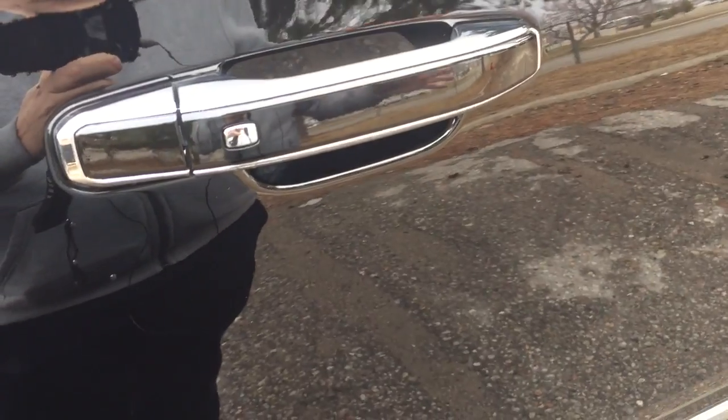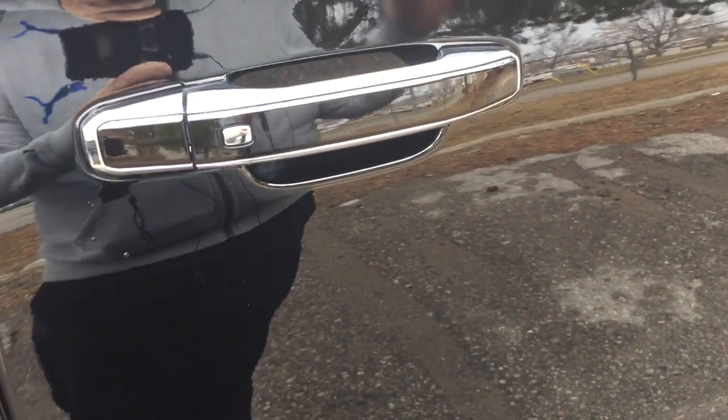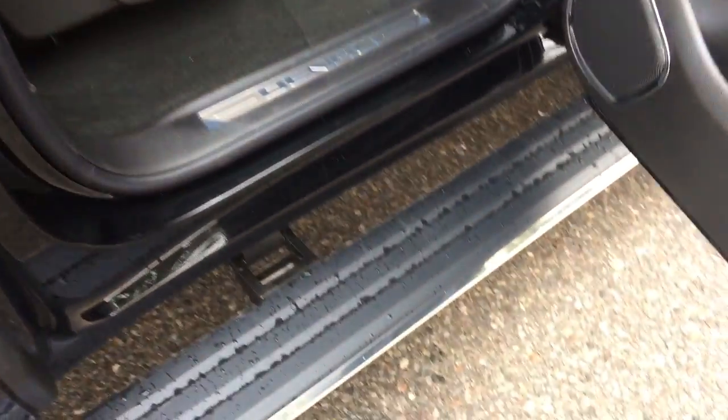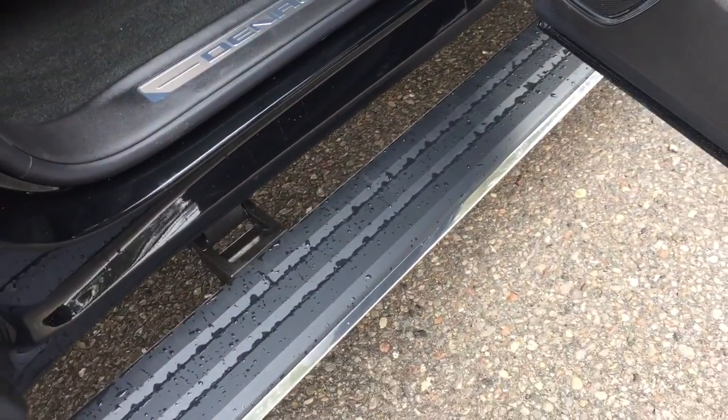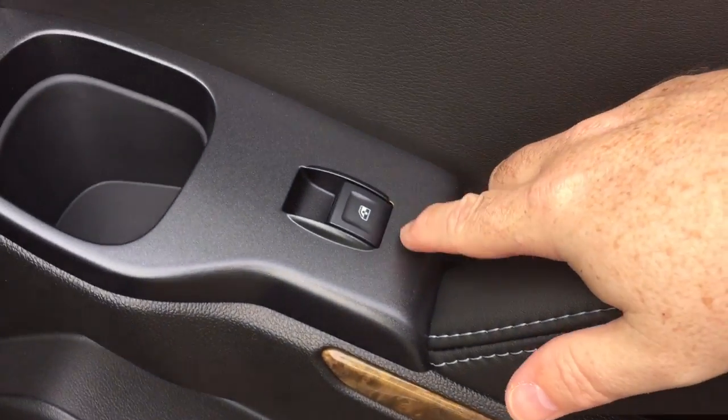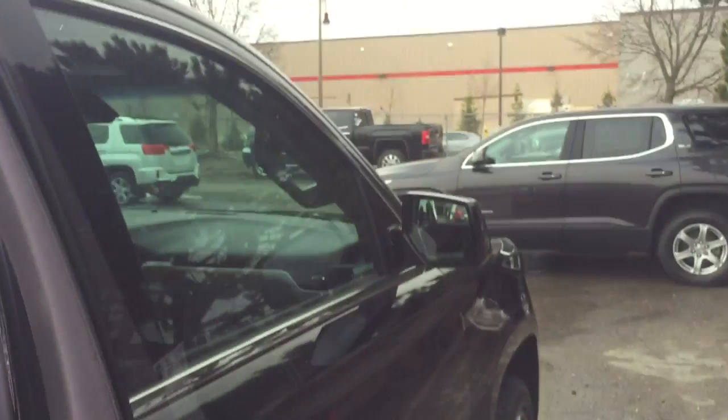Check out the second and third row seating, and you've got smart key entry. You can see the door is currently locked, but because I have the key fob in my pocket, bag, whatever the case may be, as long as you're within a few feet of the car, all you need to do is press this button right here, and that's going to give you entry, and you'll see the retractable running board has now opened up to allow easy entry to the second and third row seating. Nice wood grain trim once again, beautiful leather stitching, power windows and locks on both sides, and tinted glass.